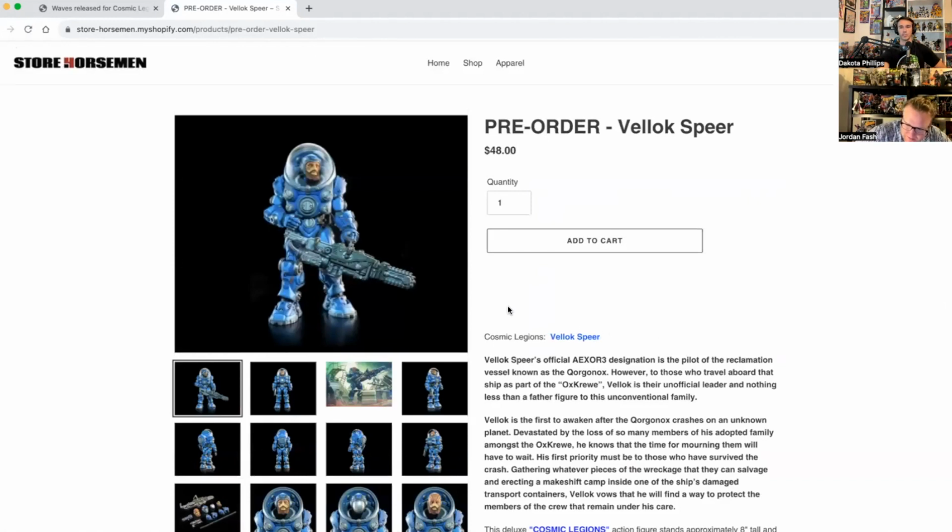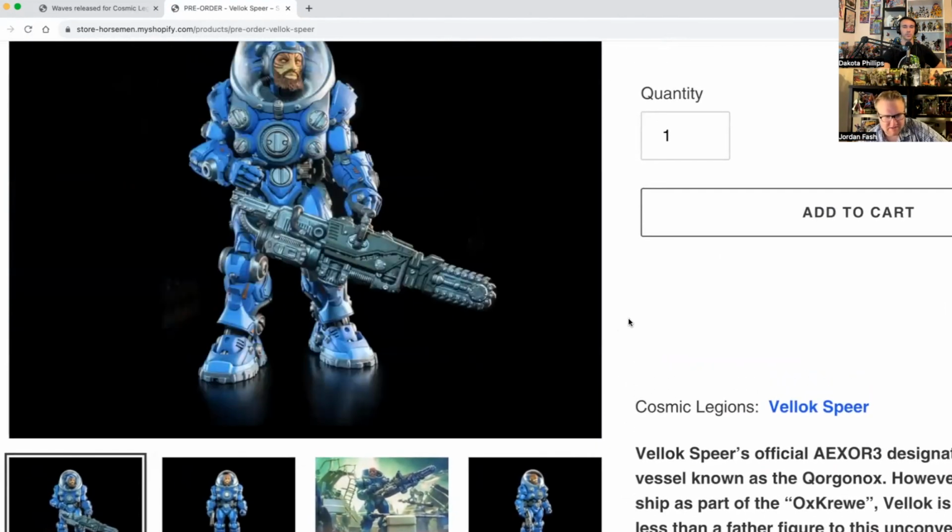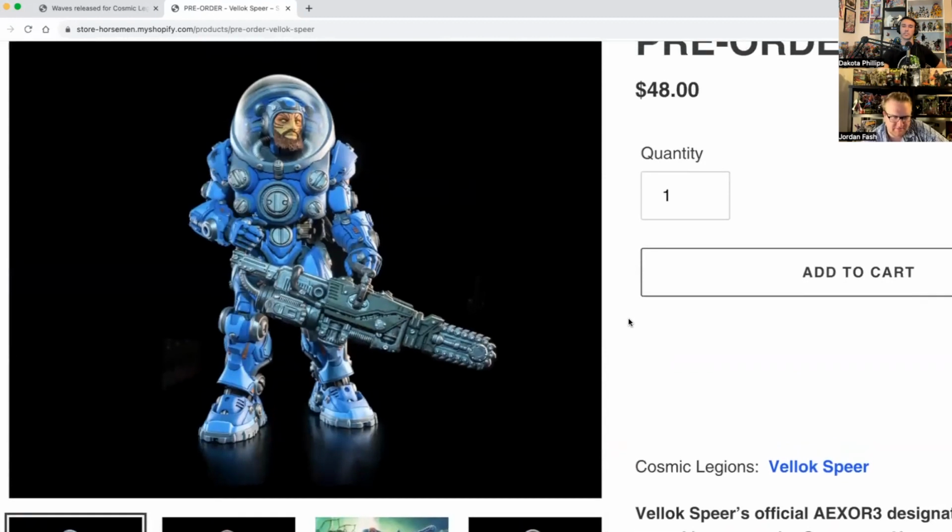And then the last one is Veloc. So this is the last one. These two are a husband-wife combo here. And he's kind of the leader of the Ox crew, or at least I think he's the leader of the whole Ox crew, or at least the 3 that are awake right now, because they were in stasis while they were traveling, and then they crash landed and came out of stasis.